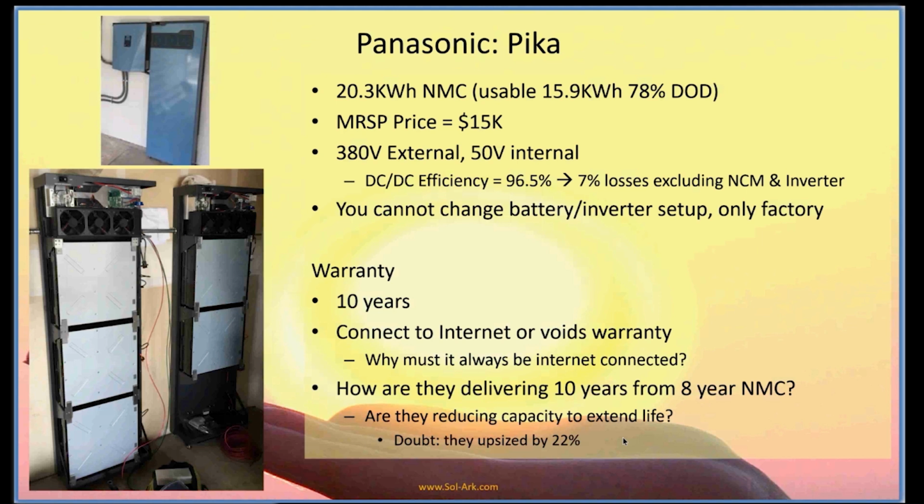Okay, so now let's take a look at some different technologies. This is Panasonic, which is used by Pika. It's a 20 kilowatt hour battery, but it's NMC, so it's lithium ion, and I misspelled this all over the place. The price is about $15K. Again, like LG, they use externally.